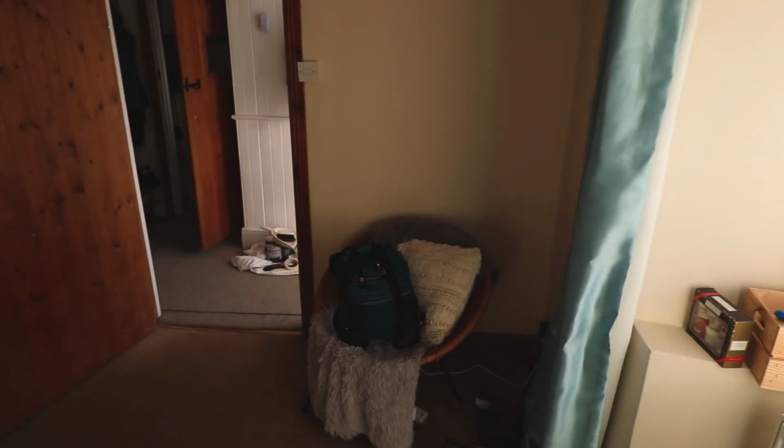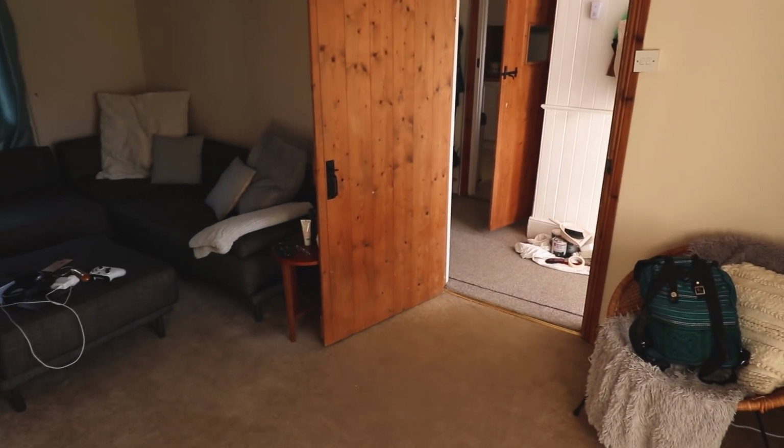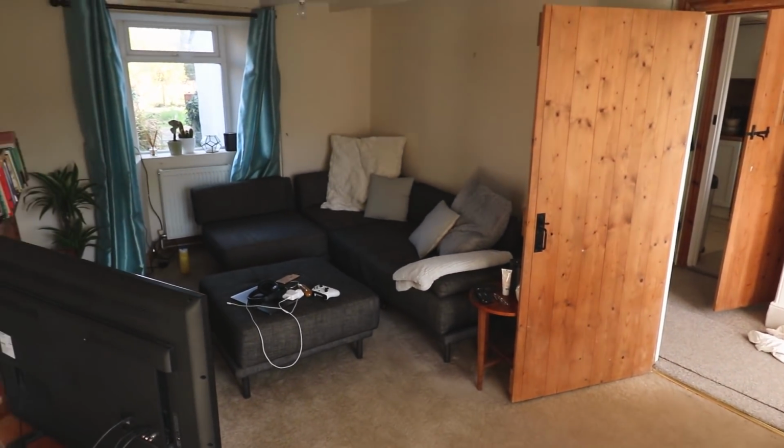But yeah, this room was pretty plain and boring when we moved in. It had different carpet. The carpet was fine, it was the best carpet in the house. But the walls were magnolia. It was really dark in here. It felt so dark and dingy. And sorry if you can hear Roxy licking.